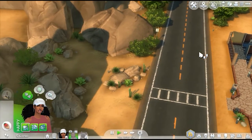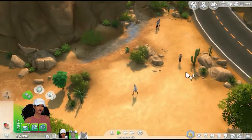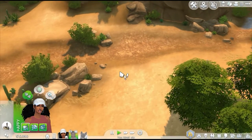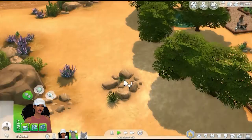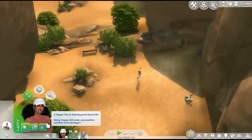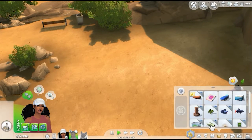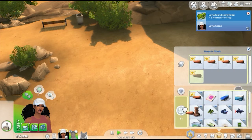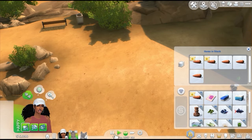Maybe we are not meant to be at Oasis Spring because I don't see anything. I guess that was the carrots. Okay, yep, we're not gonna stay here. So we're gonna get this frog. Let's see, how many carrots did we get? We got 5 carrots. How much does one cost? $2. Okay, that sucks. Whatever.